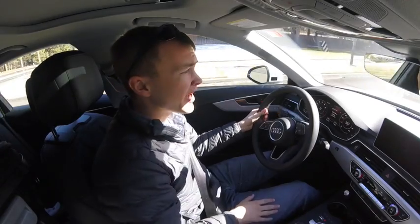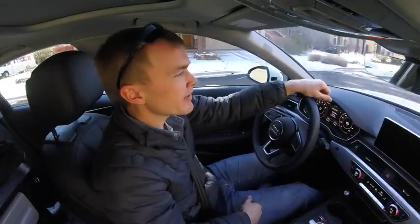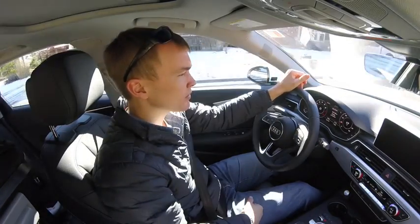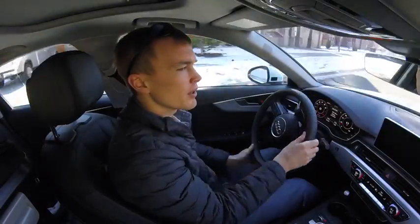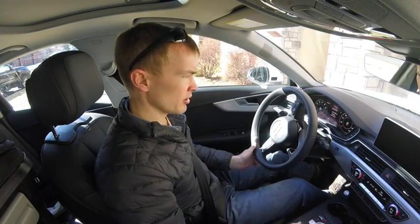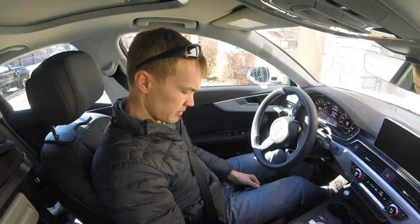Comparing it to our Q5, I like the way it drives more too. That's one of the things that I haven't been hugely impressed with on the Q5, even though I love that car. It's actually my favorite car that I've owned, and I've had 17. I don't like the feel of it driving-wise as much as the A4, and getting this reminds me of that. I really like the way that this drives. If it had a little bit more cargo space and a little bigger back seat, it might just be the car for me.